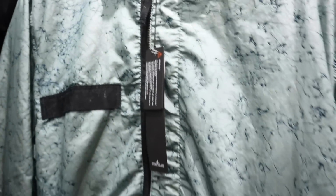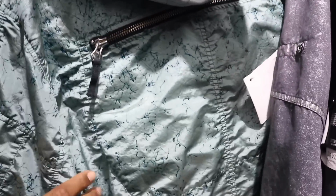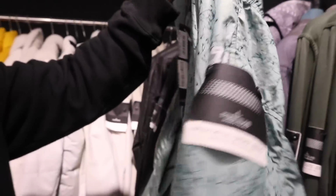Gee, that's a big cheese there, man. That's not a cheap jacket. That's super nice. Get a little detail on the button. Looks like paint. Yeah, like it's splattered. Shadow Projects do kind of crazy cool stuff like that.